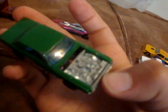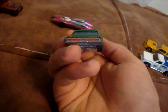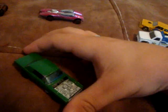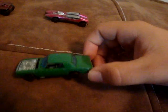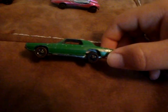It looks like, before it was repainted, the paint must have been in pretty good condition because the rear taillights aren't all chipped up. That would lead me to believe the paint itself was actually pretty decent before it was repainted. But it is missing the hood. So this is definitely a later restoration candidate, or another candidate for my junkyard diorama that I hope to do with some of my beaters that I've been getting.